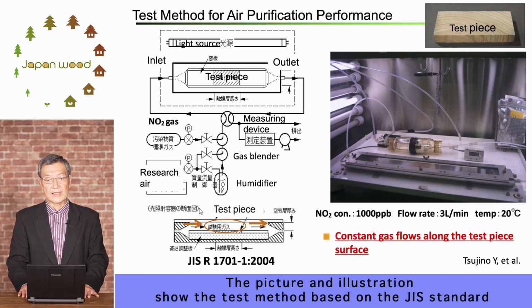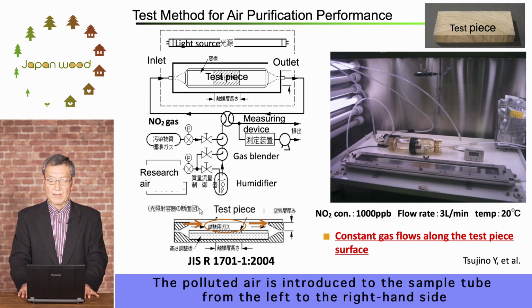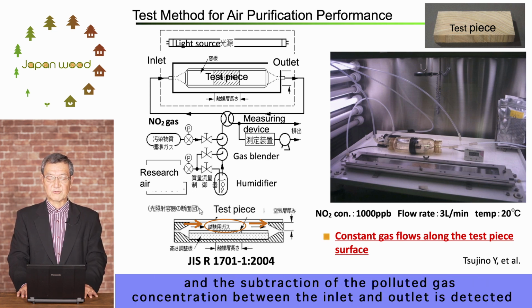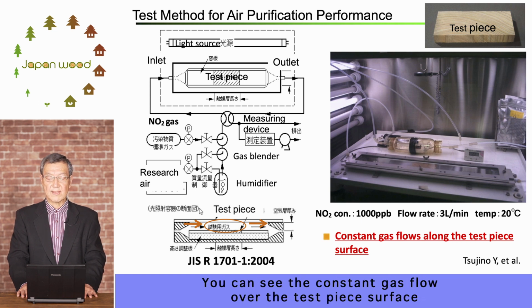The picture and illustration show the test method based on this standard. The polluted air is introduced to the sample tube from the left-hand side to the right-hand side, and the subtraction of polluted gas concentration between the inlet and outlet is detected. You can see the constant gas flow over the test piece surfaces.